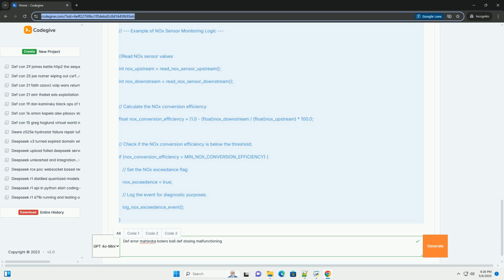Hardware abstraction: the // code to activate the DEF pump and injector comments indicate where hardware-specific code would be placed to control the actual pump and injector. This code would typically involve interacting with microcontroller peripherals and using specific device drivers. Illustrative nature: this is a highly simplified example and doesn't represent the full complexity of a real-world DEF system control algorithm. Real systems involve much more sophisticated control strategies, error handling, and safety mechanisms.